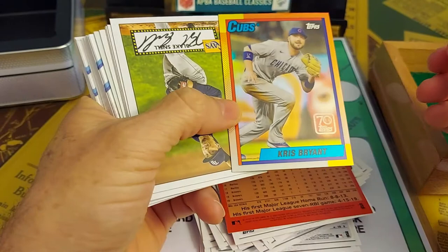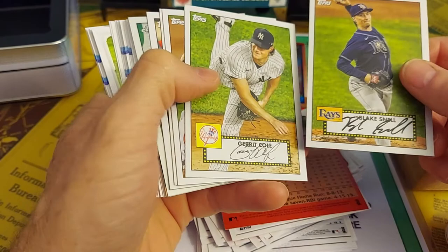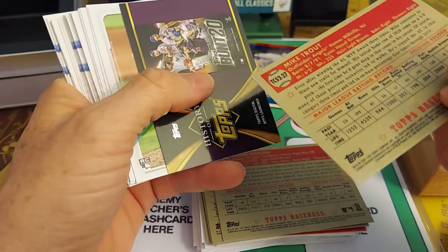And here is Chris Bryant, beautiful card. He may not be in that same uniform next week. We'll see. Blake Snell in the style of 1952 Topps, one of my favorite styles. Gerrit Cole, Clayton Kershaw, and Chris Bryant, Yadi Molina. Those were all good cards. Mike Trout, chrome card in 1952 style. Love that card.